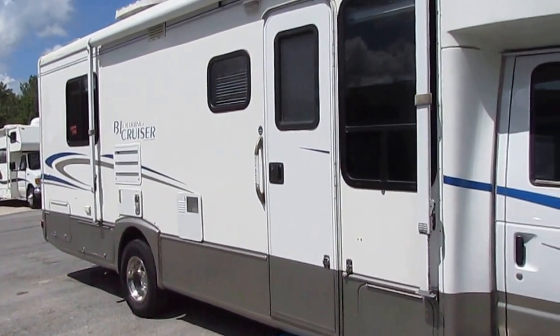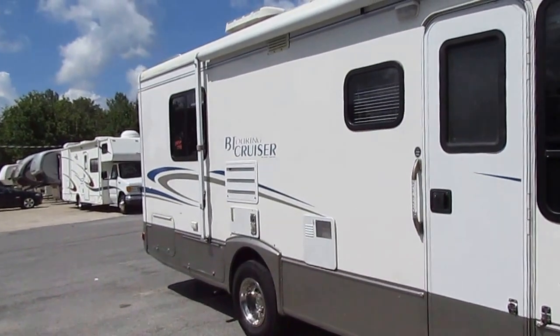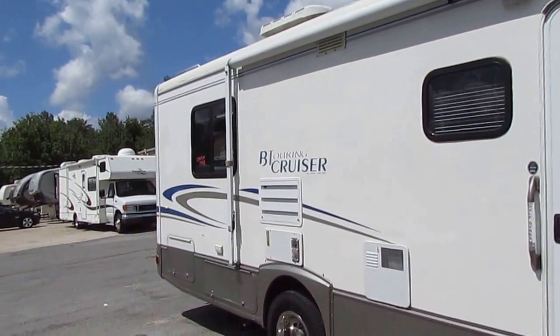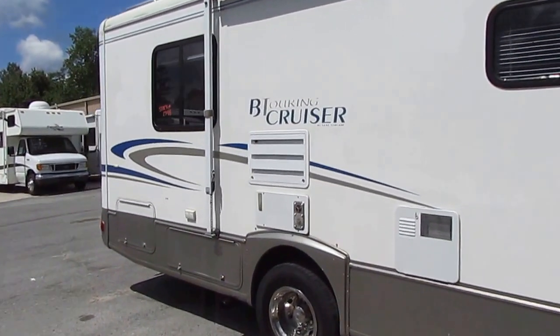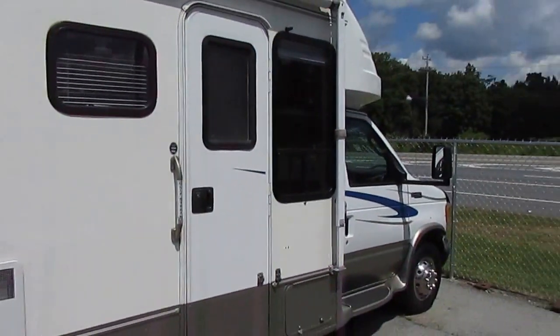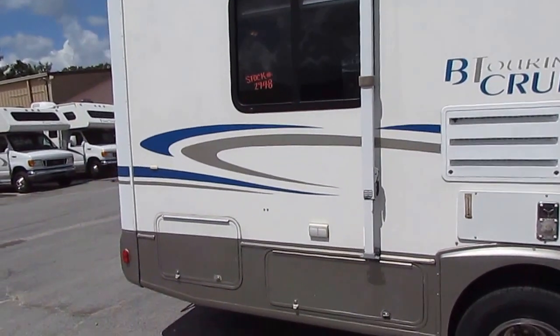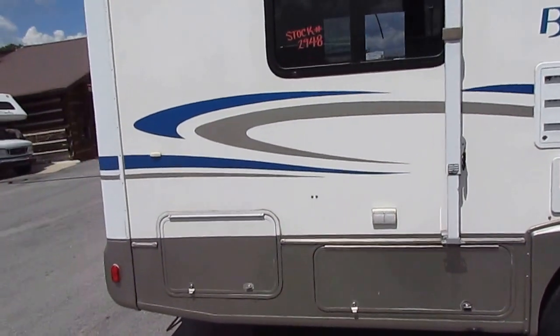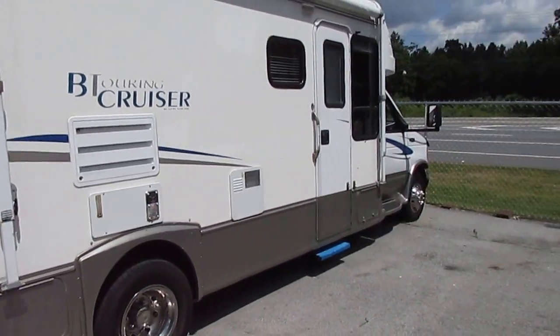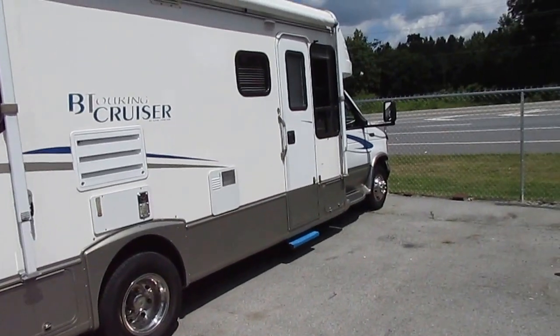The mileage, I mean, this thing right here, folks, with the proper care and maintenance, will still be in use for years. And of course, the price does reflect the mileage at only $27,900. I guarantee you, look online at 2004 BTouring Cruisers, you're not going to find another one for this low a price. And that's because of the miles. This thing's still going to last you for years, folks. Don't let those miles scare you.